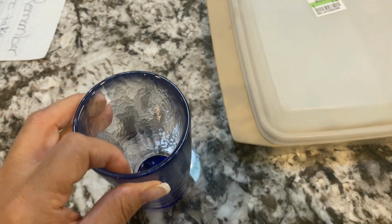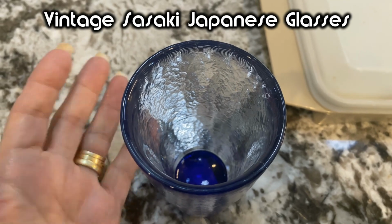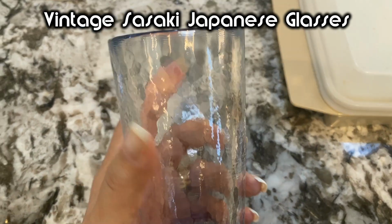I also found these, and they are just so interesting. I think they're Mexican hand-blown glass. They're very, very heavy.